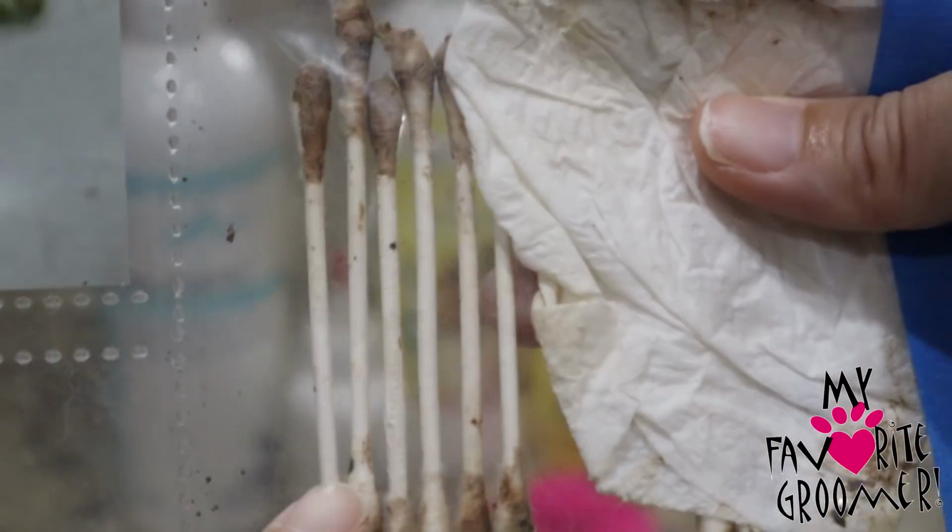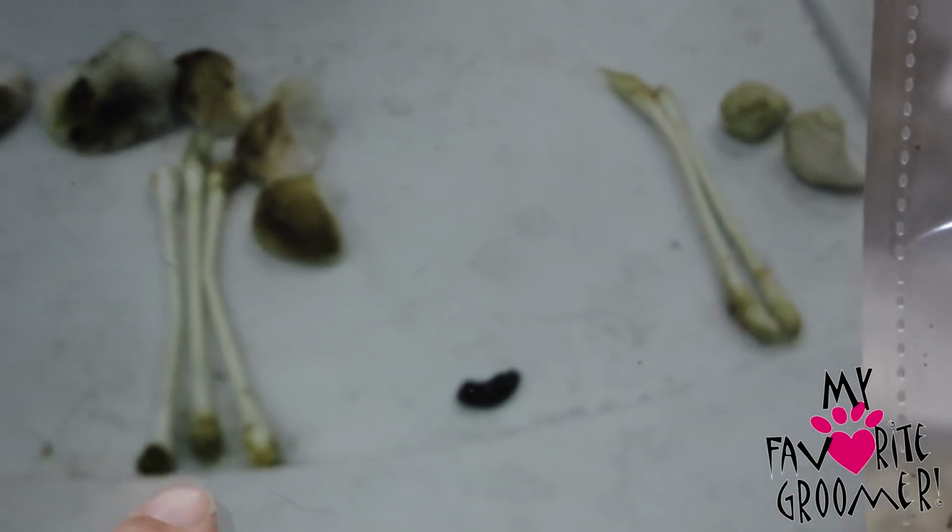So using a Q-tip or a swab, Q-tip is a brand name, by the way, but using an ear swab might help you get some of this gunk out of the way so then you can clean and flush as needed. And you may need to see a veterinarian. I am not your veterinarian.